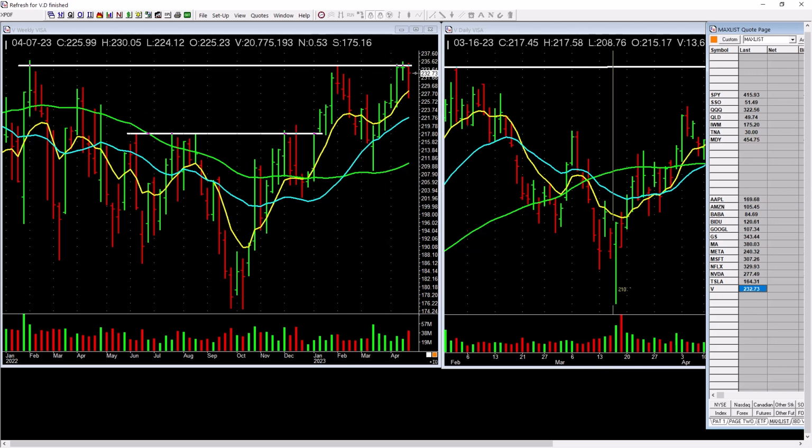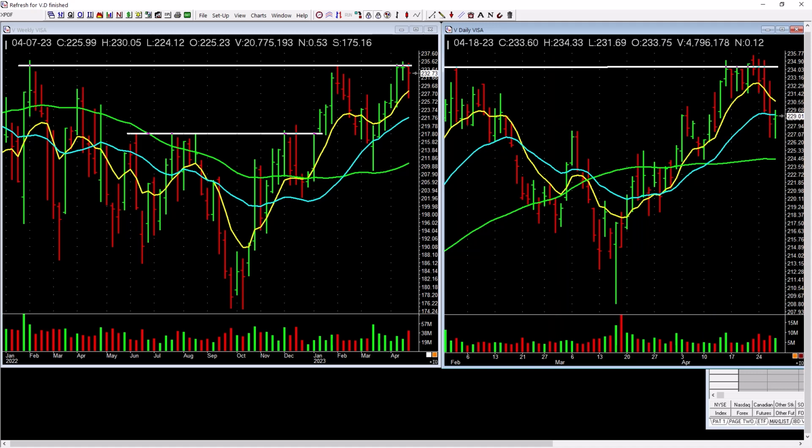What do we look for? Maybe Visa. Maybe Visa will go. Now, it didn't do really great here at the end of the week, okay? So it's going to take some power to get back up here. Just for what it's worth. Anyway, that's the MAXLIST. It's a great list of stocks.